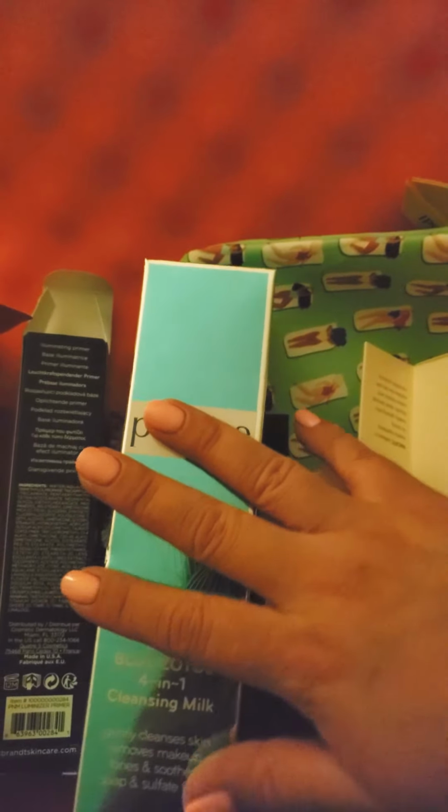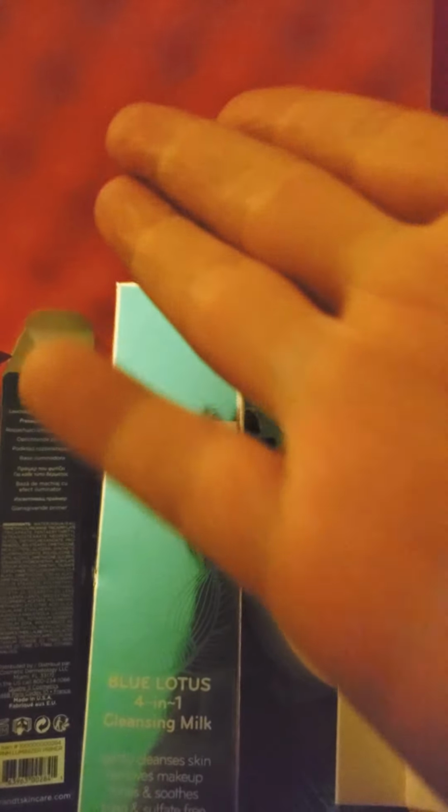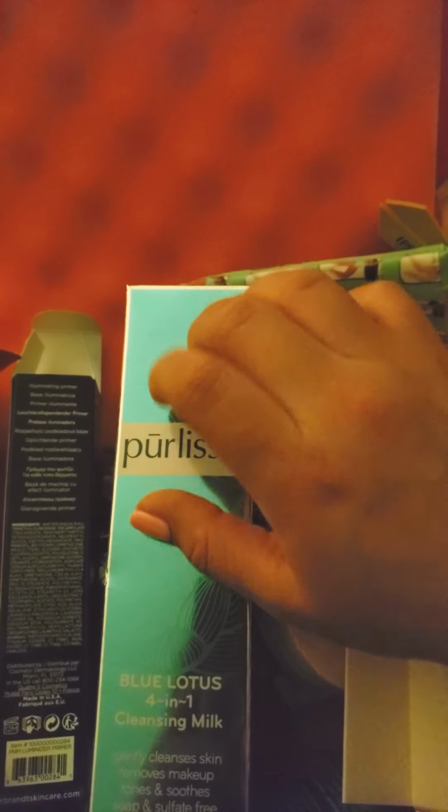I am going to reveal to you what came in my Ipsy bag this month of June. So let me go ahead and open this. I have 5 items that I have here. I'm going to reveal them to you.